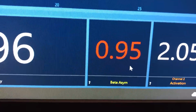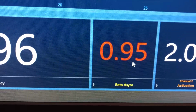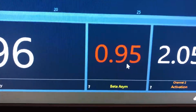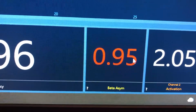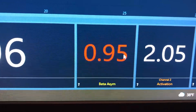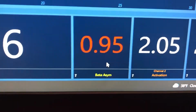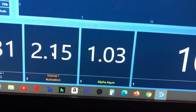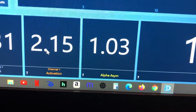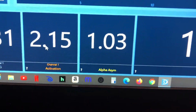Now over here you see the beta waves that we're working on in this particular patient. Not completely balanced yet, and the neurofeedback system is still working on balancing this to 1. So again, we want to get these values to 1, the alpha symmetry and the beta symmetry, and the activations should be 3 or under, ideally between 1 and 3.